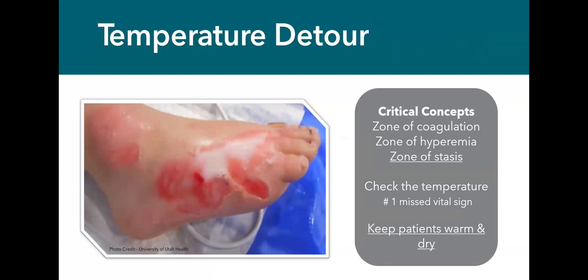Let's also do a temperature detour before we go on. So what is really critical about burn patients is that the temperature affects the tissue. So we want to keep these patients warm. Remember, when you lose your skin, you lose the ability to maintain your temperature. So these patients get cold quickly. And there's 3 zones in a burn. So there's the zone of coagulation, which is that white part in the picture right there. That's not coming back. No matter what you do, it's dead.